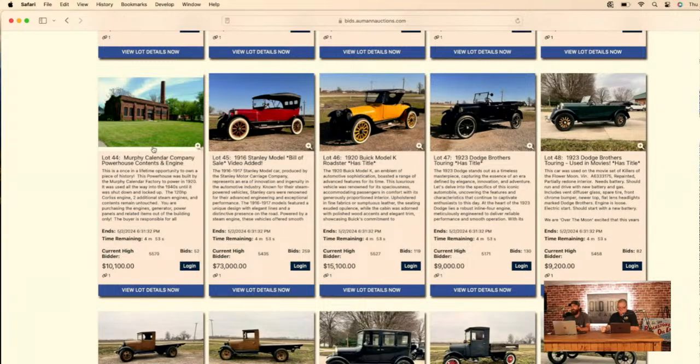So a developer has purchased the property from the county that owned it, and they were not interested in the contents, so the county kept ownership of that, and they are selling it to benefit the county. So you're basically buying all of what's there related to the engine. You just have to remove it from the building.